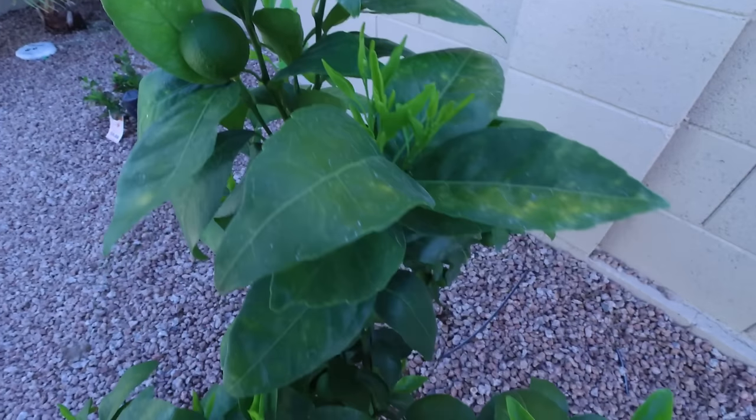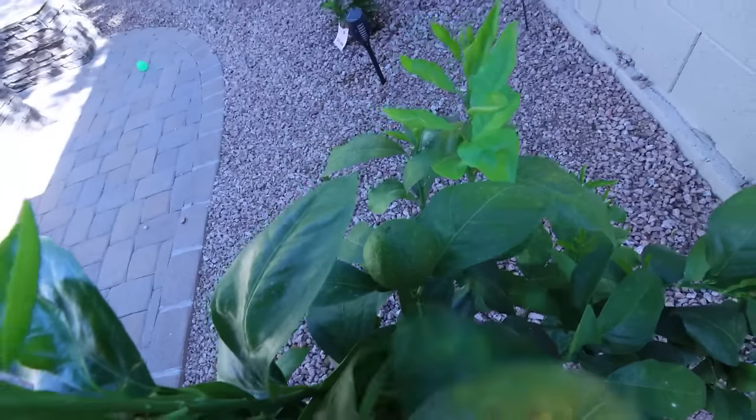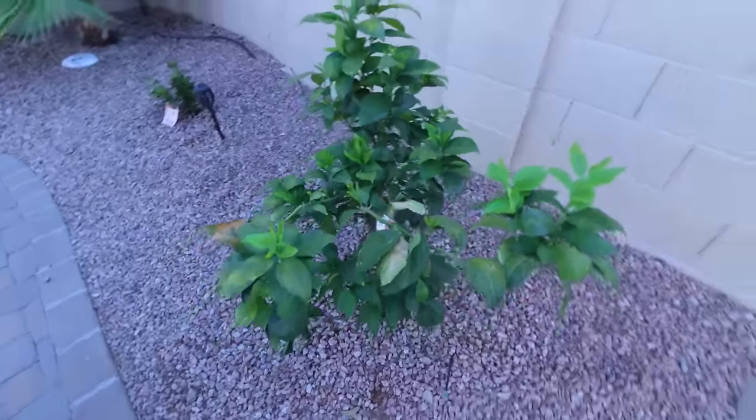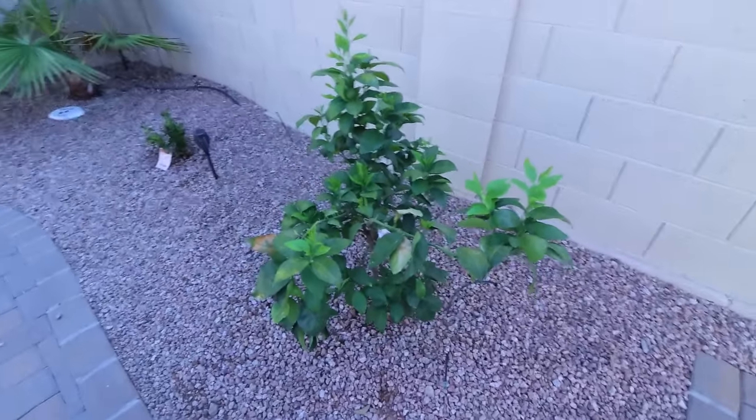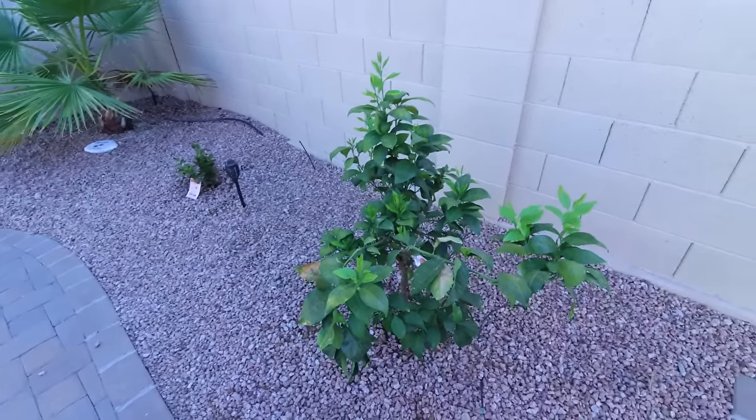Now, I don't know if they'll fully ripen or when we'll get a full batch of fruit, but there are quite a few mandarins already on the tree. And she's little. It'll definitely grow, fill in the space, and it should be a nice addition to our landscape.